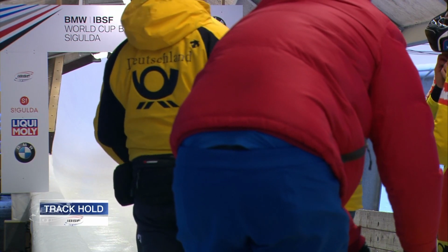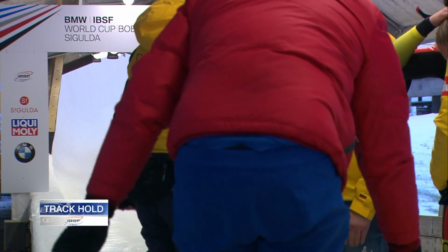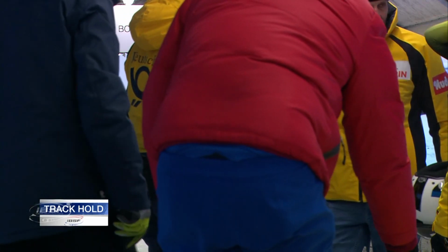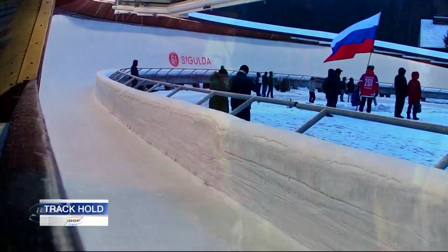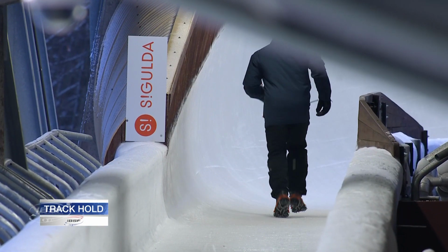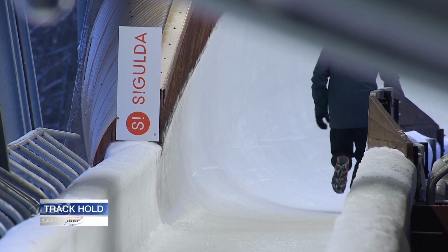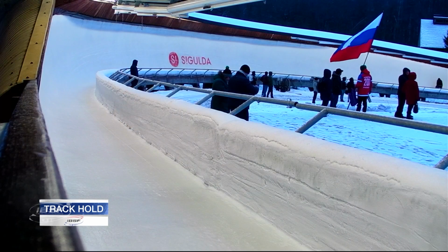4th in Olympic Games. She was 5th in last year's World Cup. There'll be a brief track hold. She had 3 wins in the World Cup last year in Winterberg, Igls and in Koenigsee. She missed Altenberg after a crash in training. And she had a very strong season. Always difficult in these situations when you're next up.